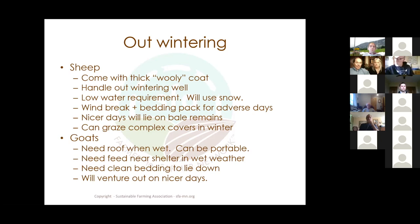Goats, different story. Again, need a roof. If you've been around goats, they need a roof over their head when they're wet. They just can't handle that. Now, this can be portable, okay? We can move it from year to year. They do need feed near the shelter in wet weather, and they need clean bedding to lie down on. You've got to stay on top of that.